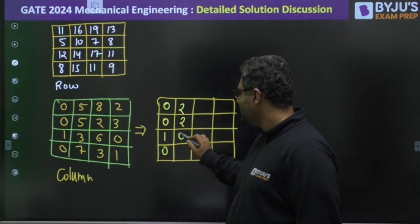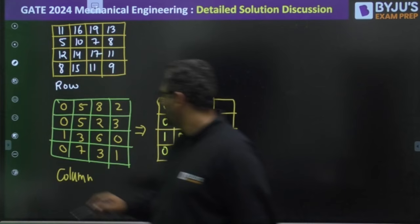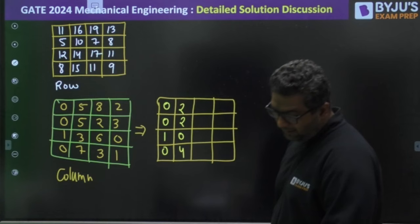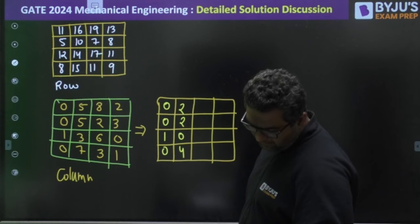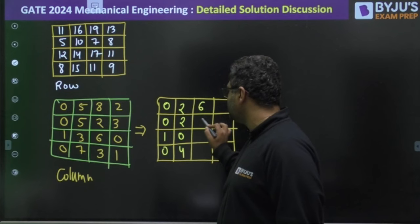So 2 will be subtracted, no? So I am cross-checking it because I have done it. Yes, we are going to get the first row as 0582, 0523, 1360 and 0731. Now, we are going to subtract this, okay? 2 will be subtracted, 8 will become 6, 2 will become 0, 6 will become 4, 3 will become 1. Here 0 is the minimum, so 2, 3, 0, 1.